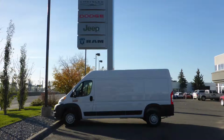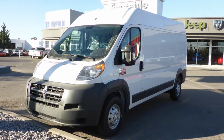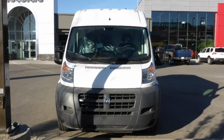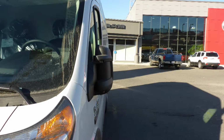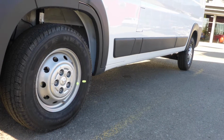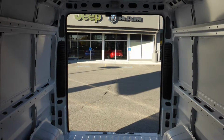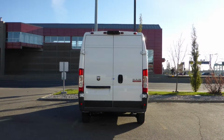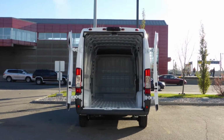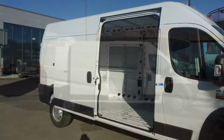Hi, Richard and Cole. This 2016 Ram 2500 Promaster cargo van comes equipped with a 3.6-liter engine and automatic transmission, power-heated manual folding side mirrors, halogen headlamps, 16-inch steel wheels with 159-inch wheelbase, 101-inch high roof with 459 cubic feet of cargo capacity, full opening back doors, a sliding curbside door, and a towing capacity of 5,100 pounds.